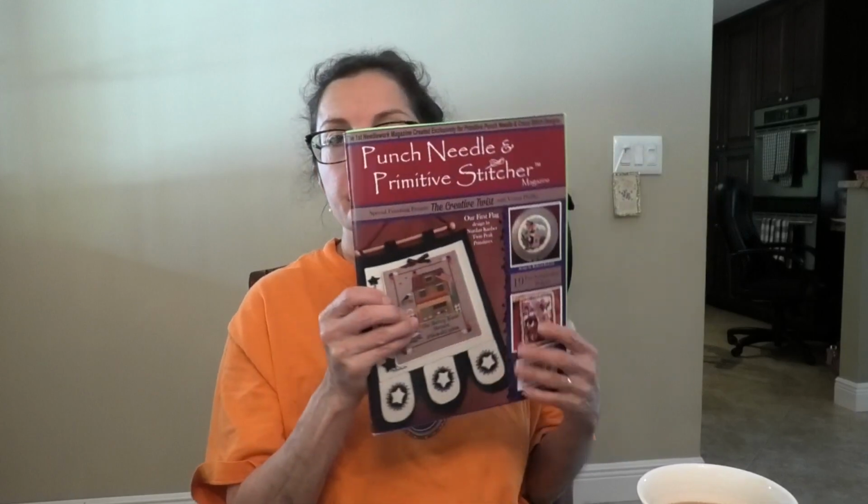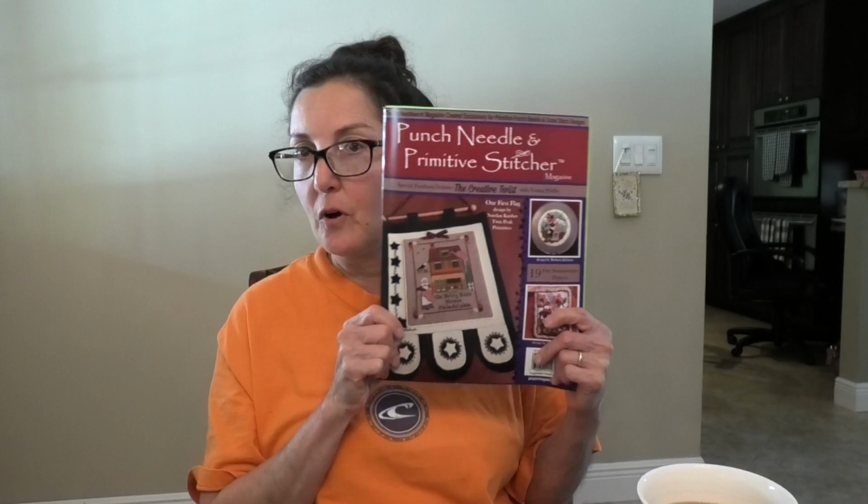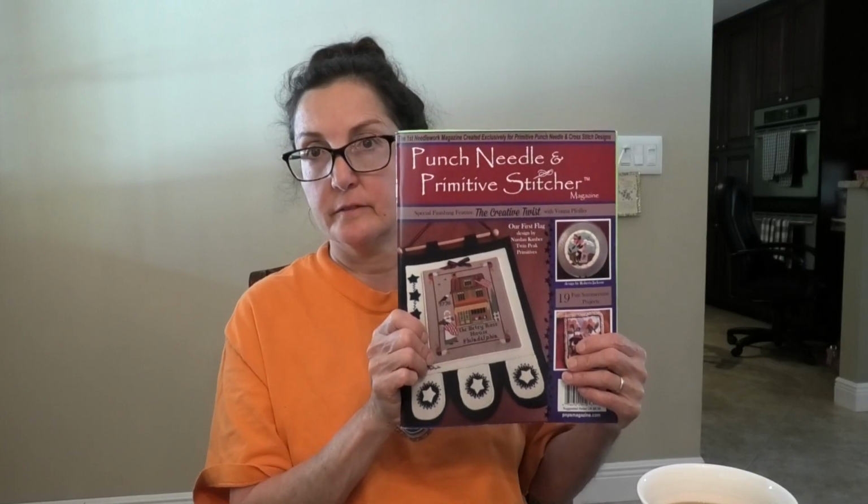Punch Needle and Primitive Stitcher is a relatively new magazine, been out a few years. Has all the hot designers in it. It has Vanna Pfeiffer's creative twist that gives you finishing ideas. A fantastic magazine made on beautiful heavy-duty paper. They put a lot of effort into this, and I really do want to go through this with you. Which one? Let's do the Just Cross Stitch first. Now, if you don't want to see it, fast forward.